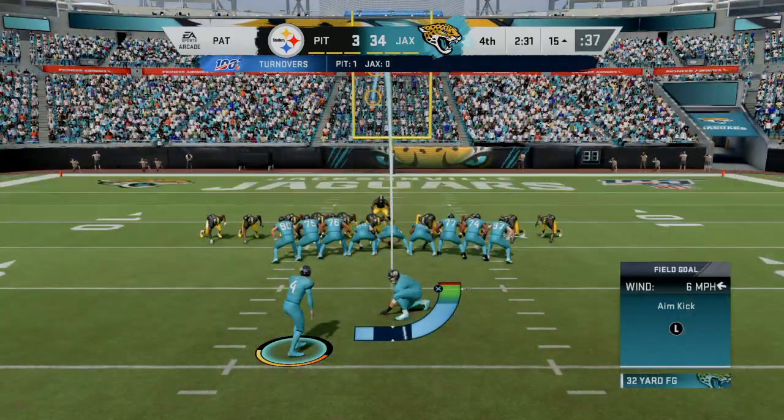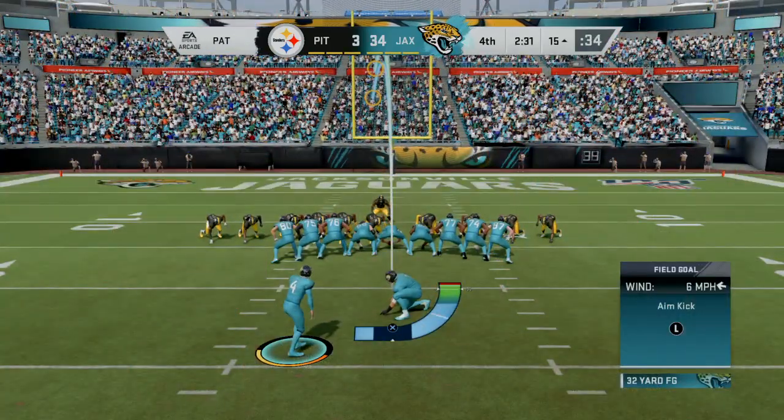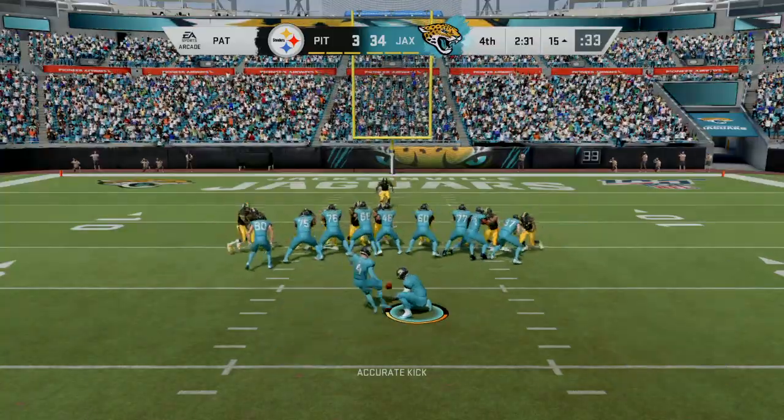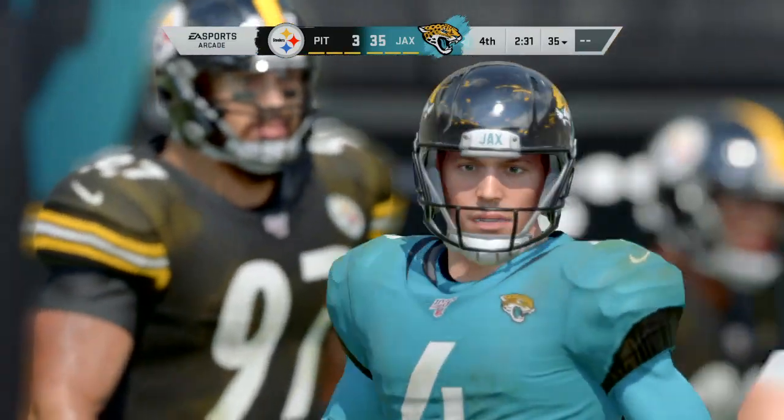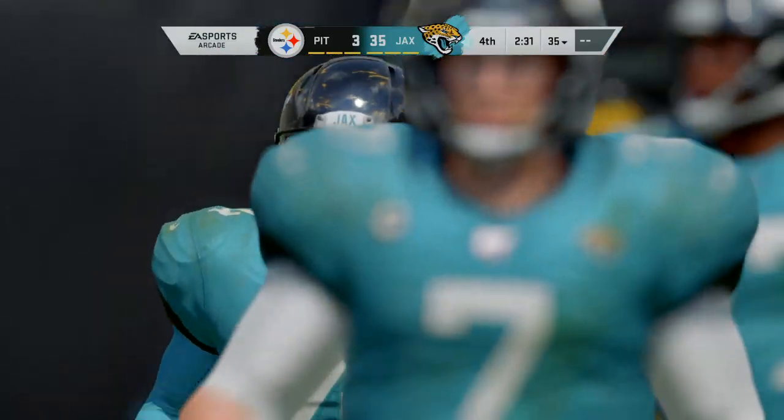Lambeau to add on the extra point. And he's been a busy man, 5 for 5 now as he knocks another one through to extend the lead.